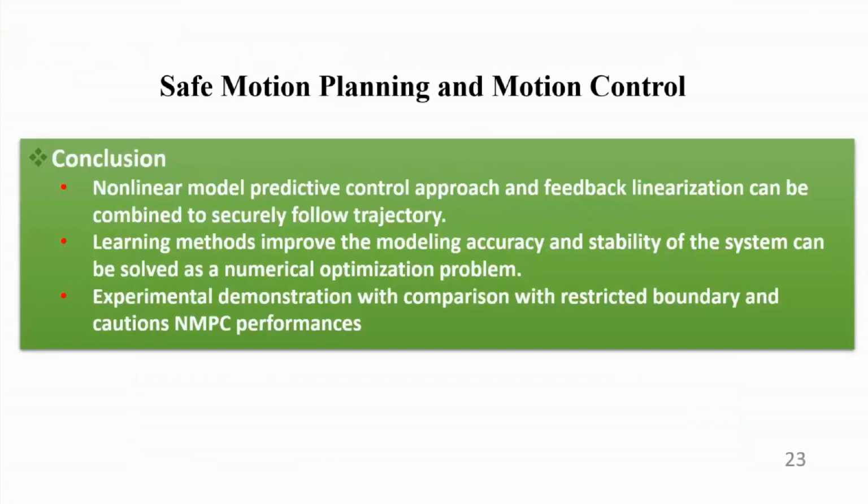And in conclusion, MPC and FLC are able to help us securely follow the trajectory. Learning-based methods improve the modeling, and sum of squares finds the stability region in real time. And experimental results demonstrated the proposed method is performing better than existing methods.